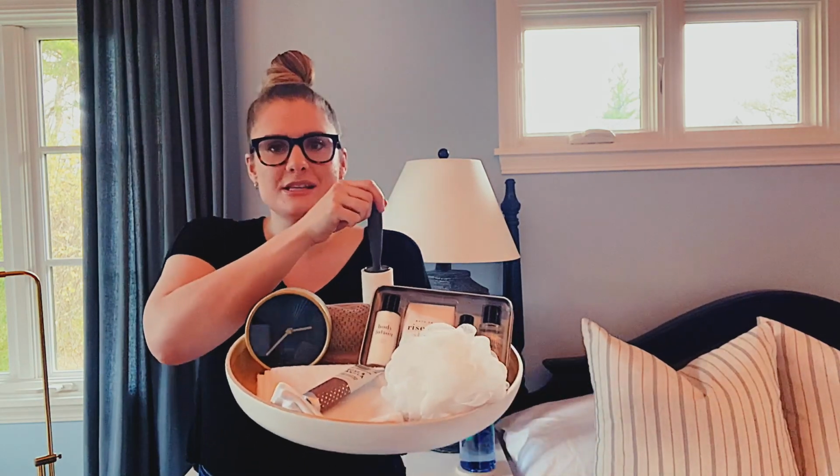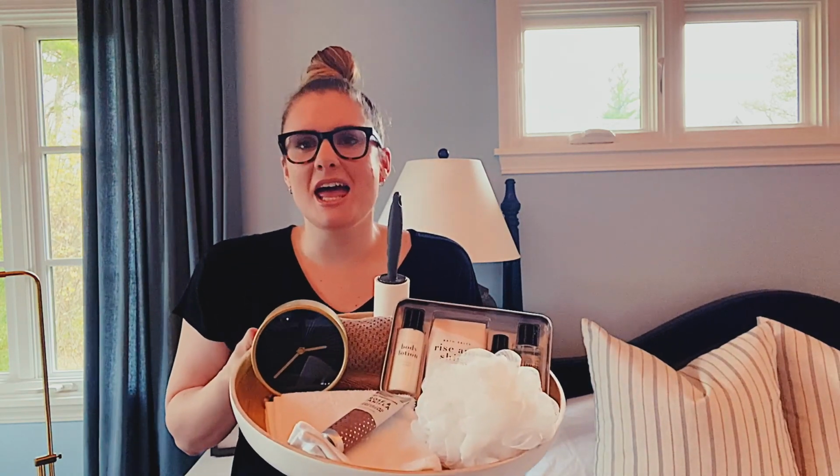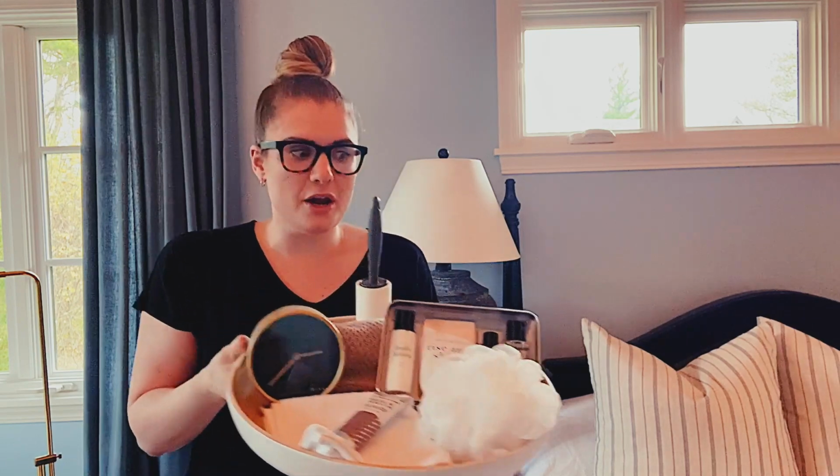Oof, this lint roller keeps falling. A clock is a nice thing to have, particularly if it's an alarm clock or just something to tell the time from their room. So I actually put this little tray out on the guest room bed so it feels like they are walking in to the suite of a high-end hotel, right? This just feels so extra and like, they really are excited to have me here, and they went a whole extra length.